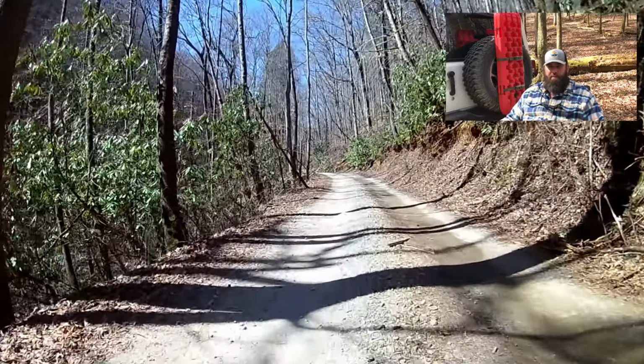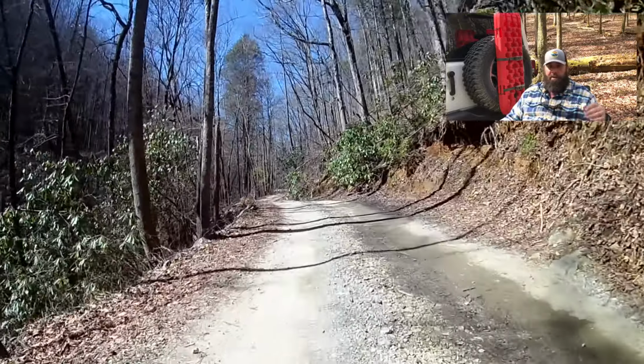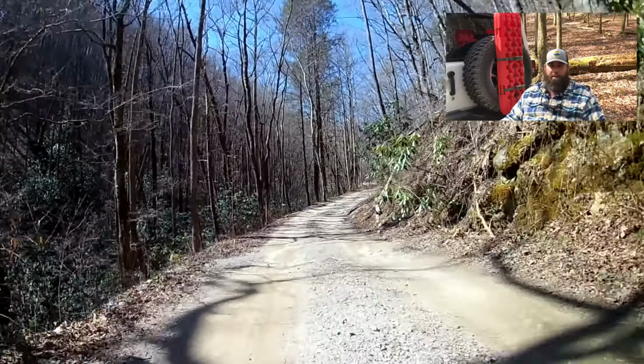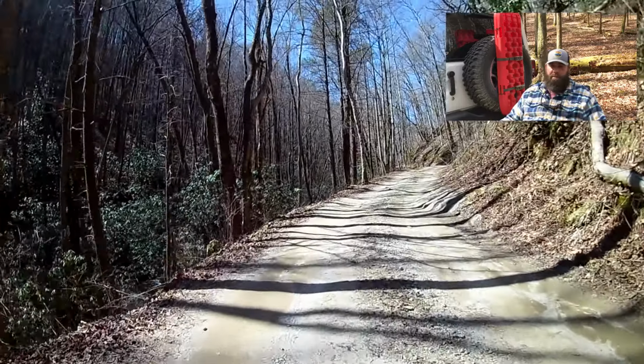One of the nice things about the maps that David has is it shows a lot of possible campsites, and there's plenty, sometimes as many as 5 or 6 within a mile. So it's one of those things, just find a good spot and stop.